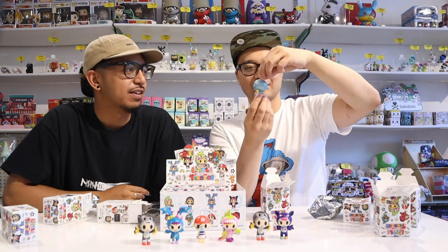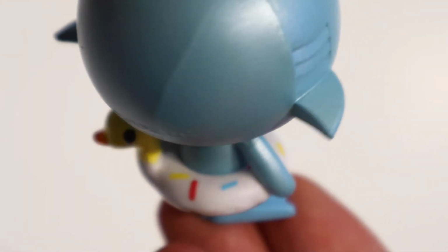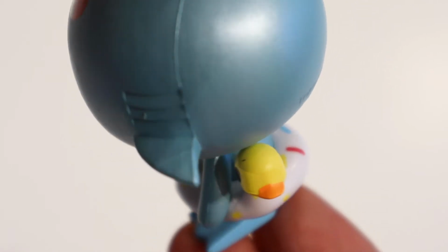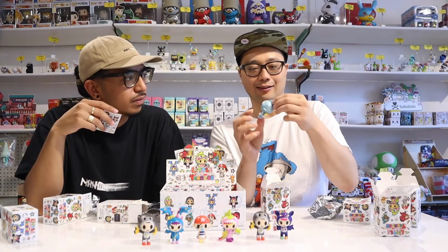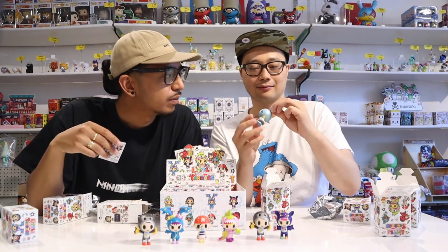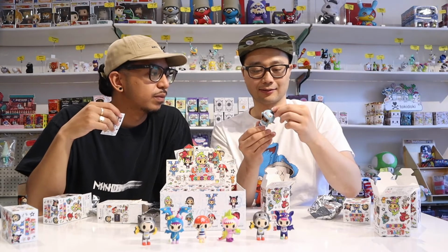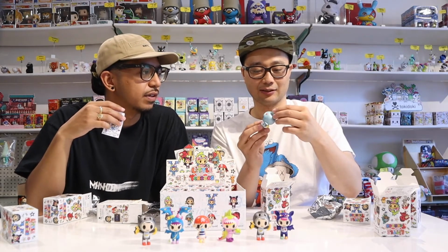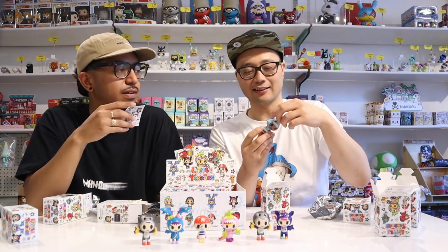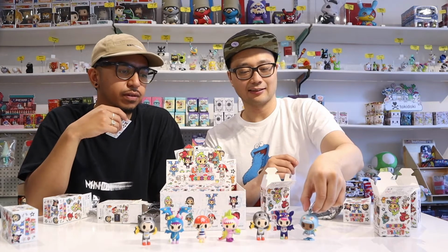It's got a bit of sprinkles, so he's probably a cousin or relative of the Donatella series. You probably can't tell on the camera, but it's got a slight metallic blue. It's really nice, very sparkly. I like how they threw in the little gills. Oh, that's a nice detail. I like the color on that one a lot too. Yeah, it's really cute.